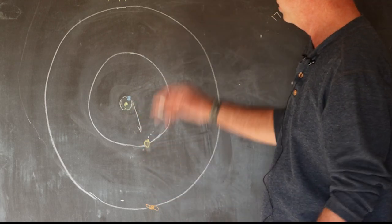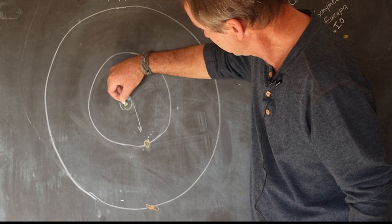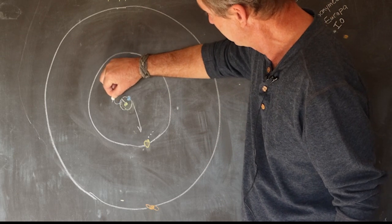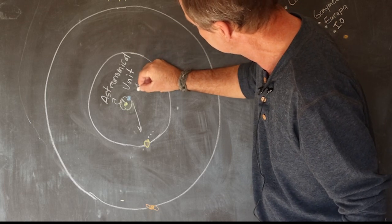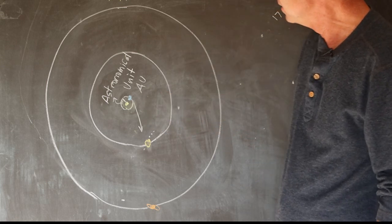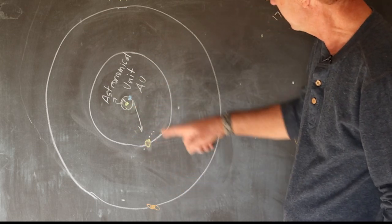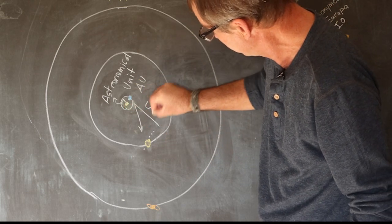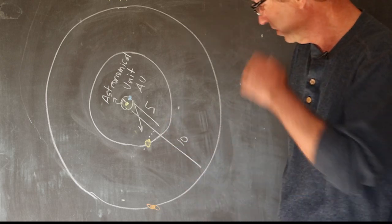Instead of saying millions and millions of miles, a convenient measuring system is to use the distance from the Earth to the sun as a measuring stick. We made up a name for that, and it's called an astronomical unit, abbreviated AU. An astronomical unit is about 93 million miles, or about 10,000 times bigger than the Earth's diameter. So if one astronomical unit is from the sun to the Earth, then Jupiter is about 5 and Saturn is about 10. So they're really far, and they're really far away from each other.